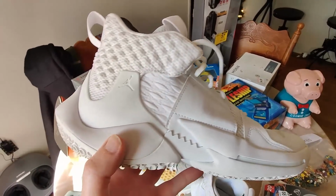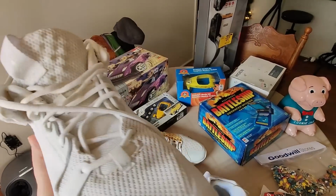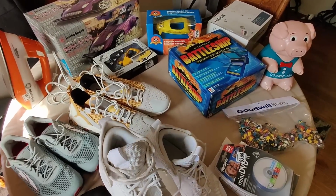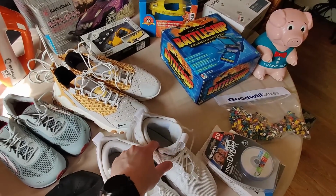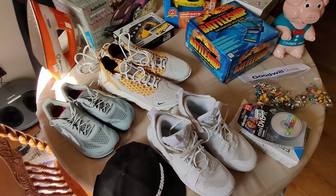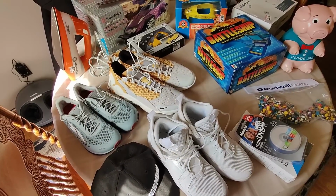I'm assuming Goodwill didn't realize they were Jordans, which is why they didn't price these up. But again, I say it all the time. This is what picking's all about, finding the holes in the system and the things that people commonly miss and make money on those. But between the 3 pairs of shoes, I think I'm going to make some great profit.